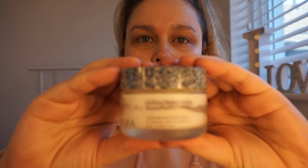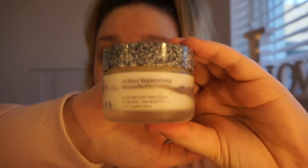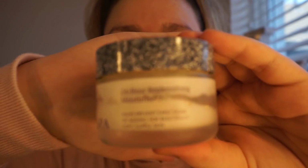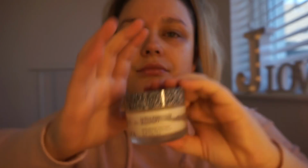So next step is moisturiser. I just use the ESPA 24-hour Replenishing Moisturiser. I use this every day pretty much, and I've used this for a good few years now. It's just my go-to. It's not focusing. There you go. This is my go-to moisturiser. I've used this a long time, and I just love it. It's really good for my skin because it's really dry and I need to replenish and moisturise my skin.